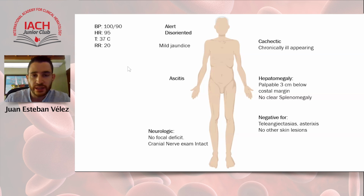And the patient was alert, but highly disoriented with mild jaundice, was cachectic with chronic ill appearing, with ascites, hepatomegaly, which was palpable 3 centimeters below the costal margin. There was no clear splenomegaly. He didn't have any telangiectasias, asterixis, or no other skin lesions. And for the neurologic exam, there was no focal neurologic deficit, including the cranial nerve exam.